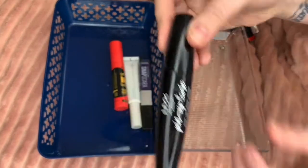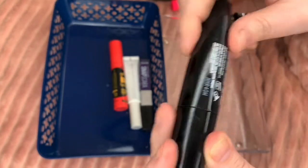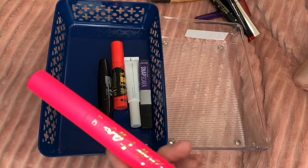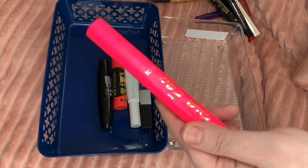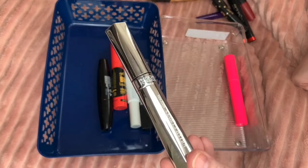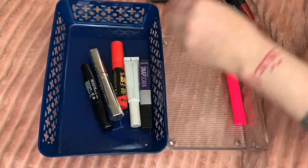NYX Pinup Tease is horrible. In fact, this brush is just hideous. Like, it doesn't even pick up my lashes. So that one is going. One I don't know is good or not, but I'm going to try is the Tarte Big Ego. This one, it smells fine, looks fine, but I'm not sure how long I've had it open. One that looked like it was going to be a big hit, but sucked, is the Killer Curves Mascara by Physicians Formula. It was horrible.